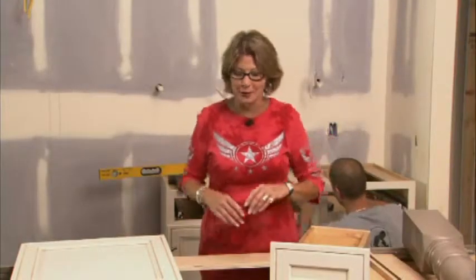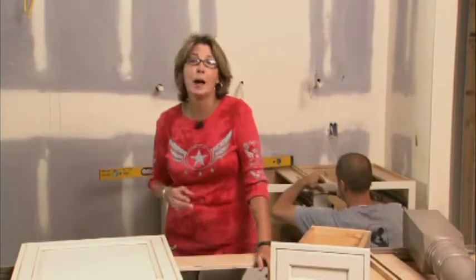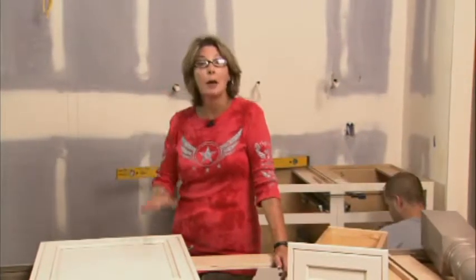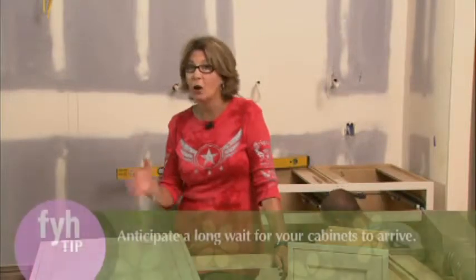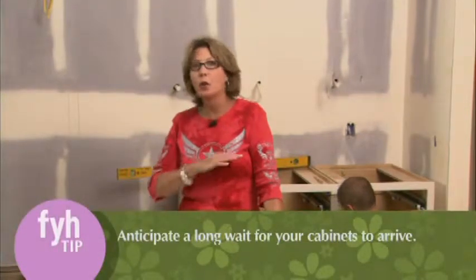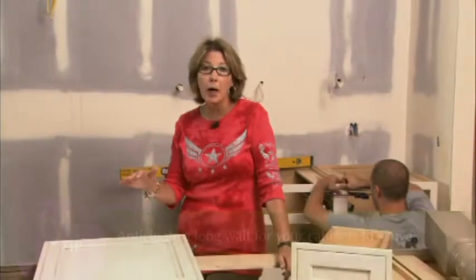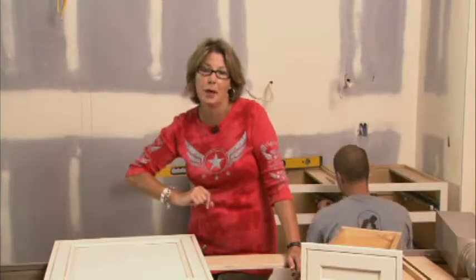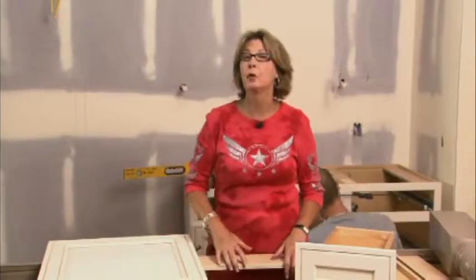Lots of decisions. Now, the first thing you want to keep in mind is that you're going to be making these choices long before you're at this stage, because it takes 8 to 10 and even 12 weeks, some places, to get your cabinets delivered. And when you're building a new house or doing a remodeling project, anytime you delay the construction process, it's going to cost you money. So this is a decision you need to make right up front.